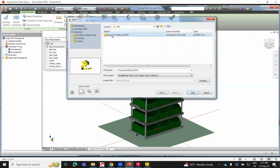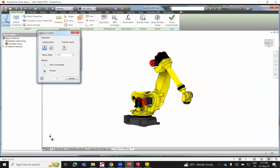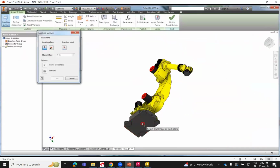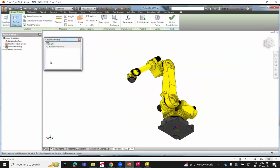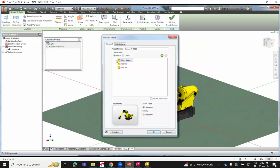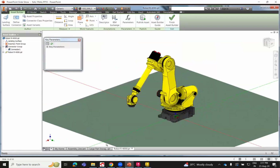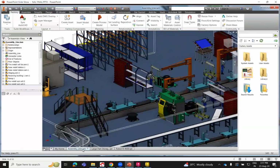Now I have a robotic arm, which was designed in SolidWorks. I can open that robotic arm and convert it into an asset. This is the landing phase. I'm going to define a connector so that it can sense my robotic riser there, and I'm going to publish. While publishing, I can define power consumption or any other metadata I want to push. You can push that information in here.